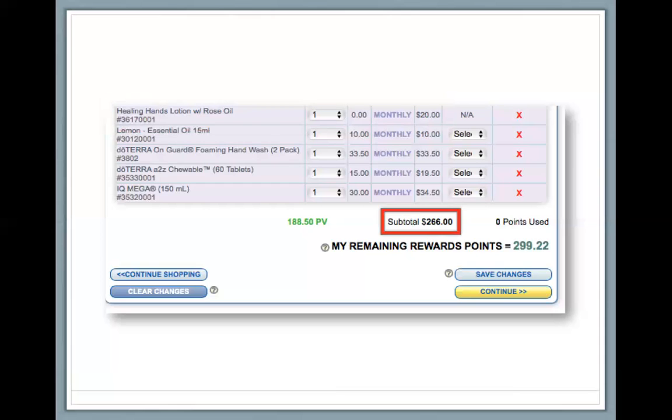Okay, so once you're ready to check out, you can view your subtotal here, and then you can check out your PV here. If you're wanting to earn those LRP points and grow towards that 30% back in savings, you'll want this number to stay at least 50 PV each month.